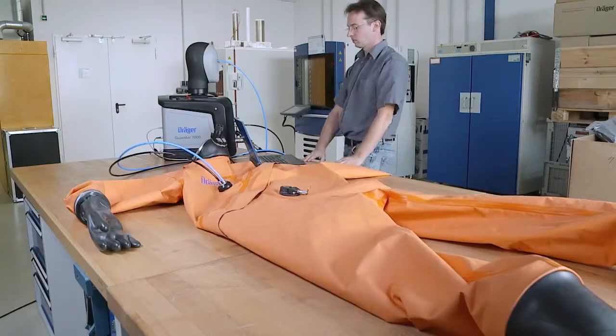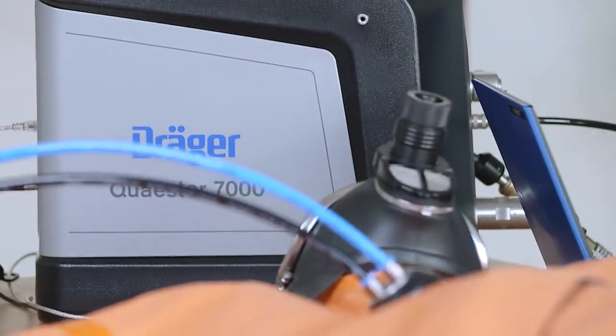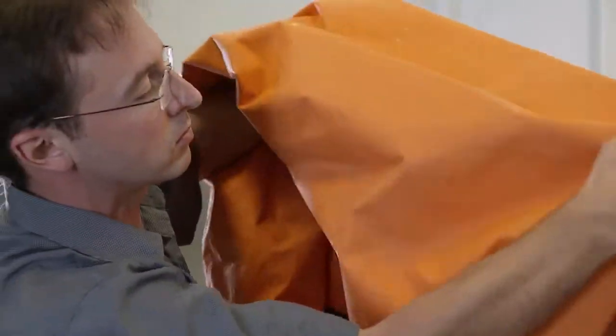Afterwards, a leak test was carried out using the Dräger Questor 7000. The suit had to undergo this procedure many times. During long-term testing, we conducted this experiment over several months on several suits. Various items, such as the zipper, were also washed many times during a long-term trial and then tested with respect to permeation and shear strength.